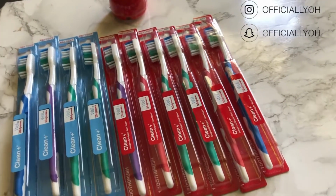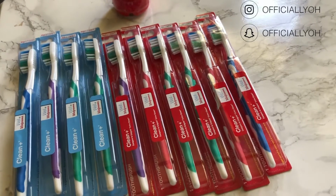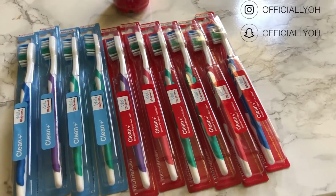Just grab them if you have 2, because they are buy one get one 50% off. So that's why I bought them in 2s.